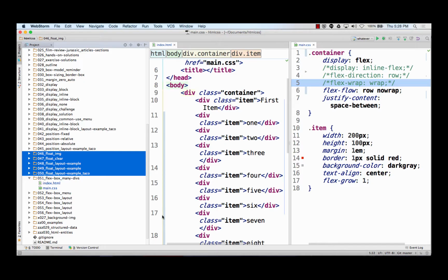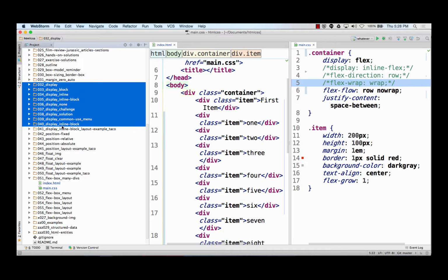Display flex. So Flexbox is actually another display, right? It's display flex. But I'm just calling it Flexbox. It's actually display. It's another setting for display.